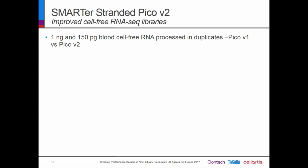Another application for this kit is the use with cell-free RNA-seq. Sorry, with cell-free RNA samples. So cell-free RNA is also usually low abundant and quite degraded. So this is actually data done by a collaborator.